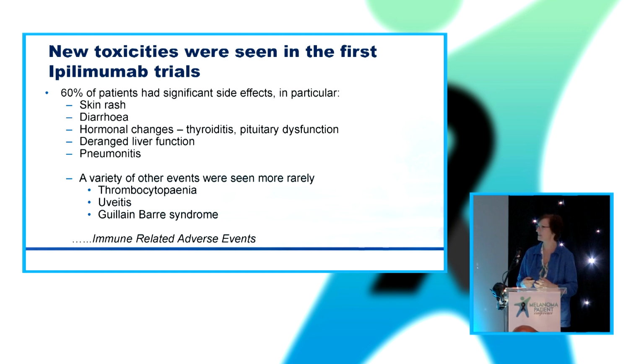And what we have come to understand is that this is, again, because you're releasing this immune response, you're getting inflammation of multiple body systems. So it's a relatively non-specific effect, and any body system can get this inflammatory process. But the common ones that were seen on a frequent basis were the skin, diarrhea or colitis, hormone changes, so people developing thyroiditis and then becoming hypothyroid, pituitary dysfunction, liver dysfunction, pneumonitis, or anything with an itis on the end of it, conjunctivitis, thyroiditis, all these kind of itises, they all represent inflammation. And although these are the common ones, there are rarer ones which are important.